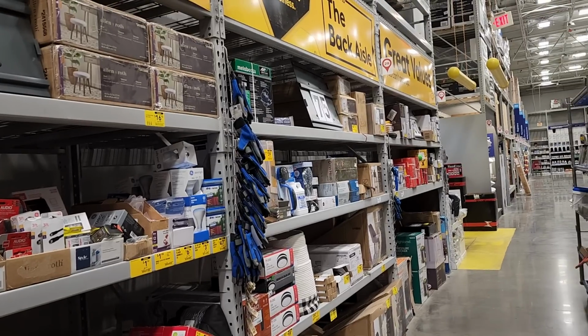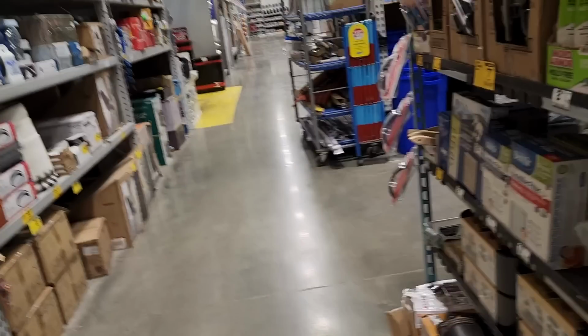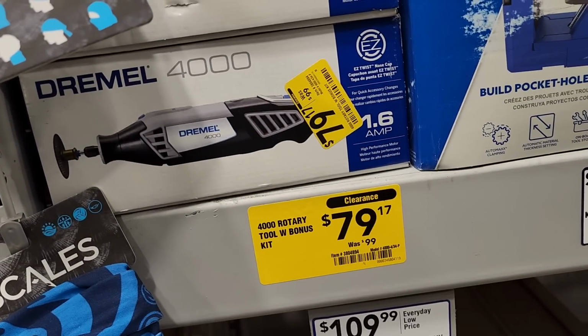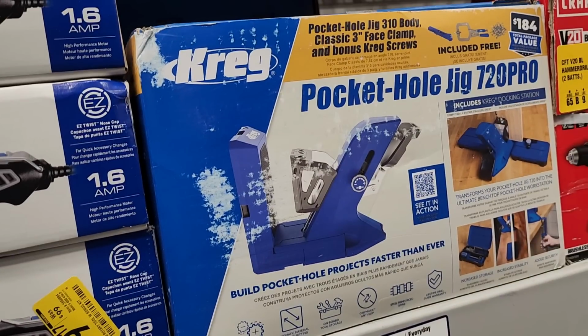Alright, the clearance section. Yes, this clearance section is huge. You got a bunch of racks on this side, bunch of racks on the other side. So we're going to try and go over the most important ones, so that way this video is not 2 hours long. You got $79 down from $99 for Dremel. You got a pocket hole jig, $720 Pro.